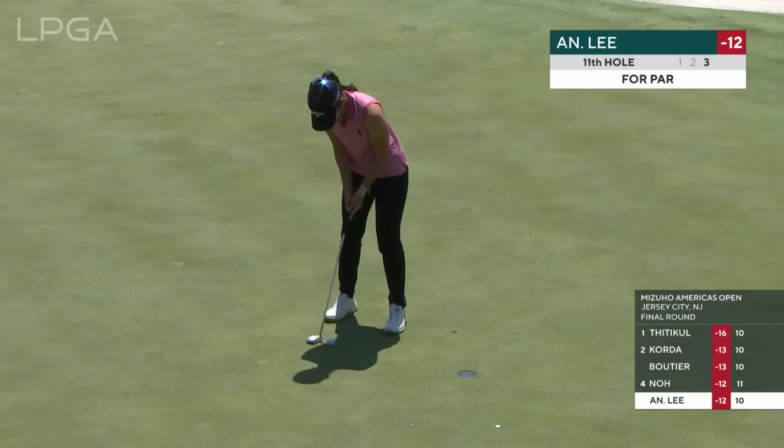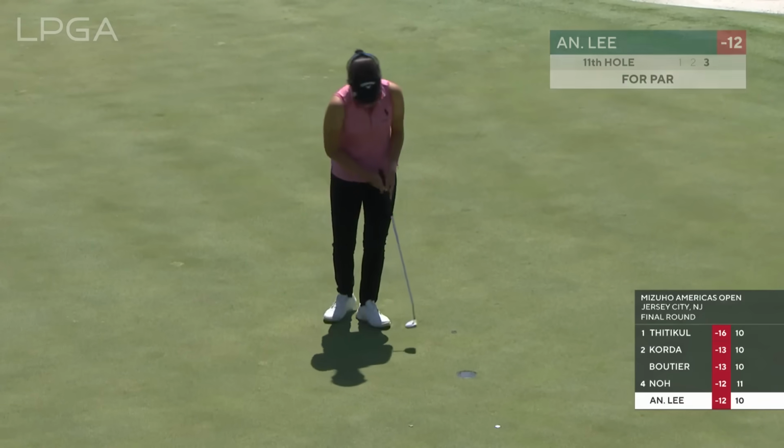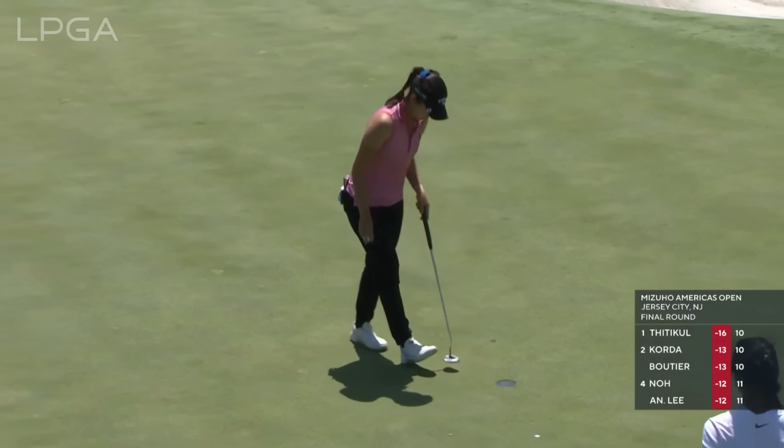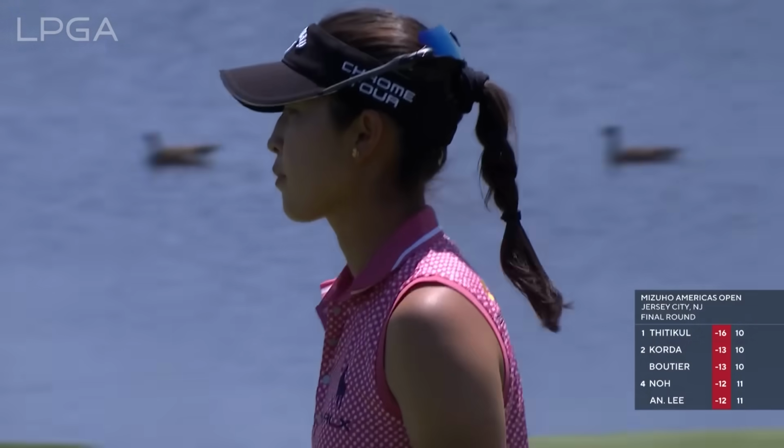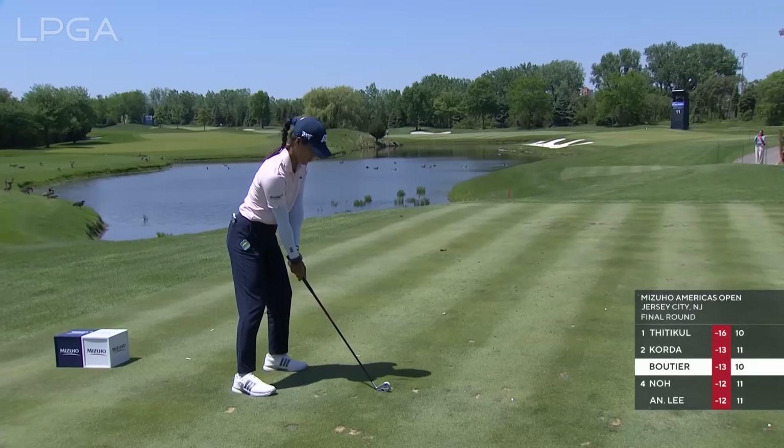Yeah, you were out here as a teenager playing in major championships. Andrea Lee there. How old were you? 13 when you qualified for US Women's Open? Yeah, and she had a good career with him.